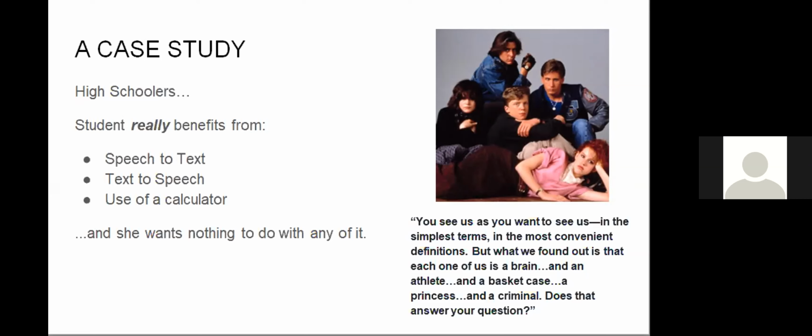So this is one thing I found success in with those students who really benefit from an assistive technology tool but are very against it. And by going through this, about a year later, she was like, oh yeah, I love this stuff. Why wouldn't I use it? And it's like, oh man, don't ever get in a time capsule and go see you from last year because we might have to start over again.